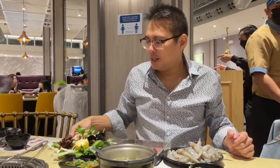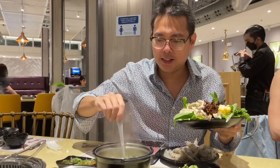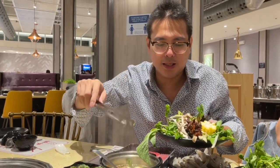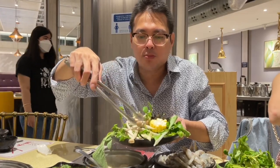And then aside from that, I am so impressed with their vegetable selection over here. What did I get? I got spinach, watercress, which is a very high-end vegetable, very expensive. A little bit of Taiwan pet chai, corn, black mussels, shimeji mushrooms, and enoki mushrooms, black fungus. Okay, I'm gonna start adding this in. Adding some mushrooms first. I'm so impressed they have these shimeji mushrooms. These are quite expensive. See, the options are quite extensive for the vegetables. Very happy with it.